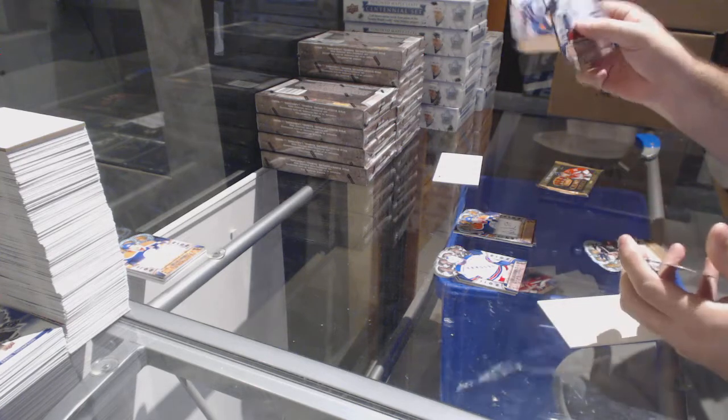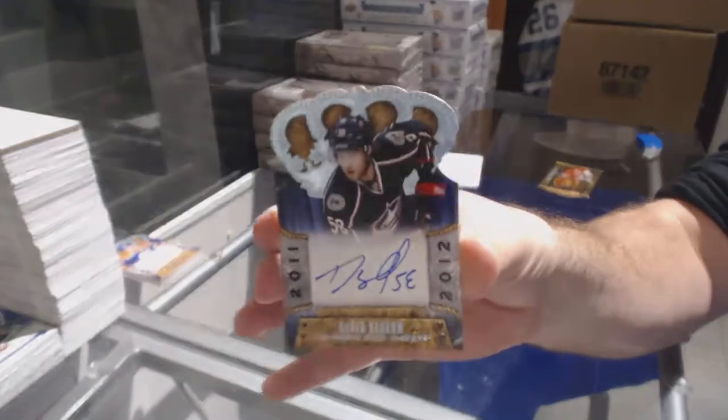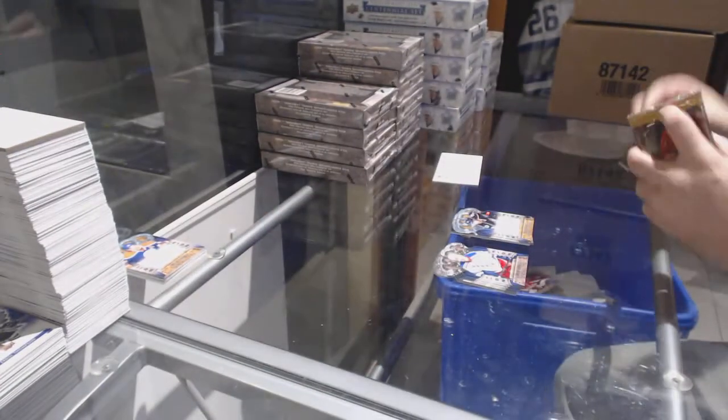We've got Teemu Hartikainen for the Oilers rookie, and an autographed rookie for the Jackets, David Savard.